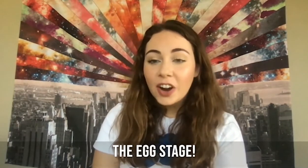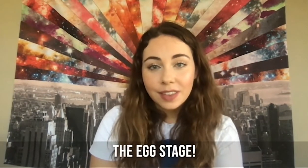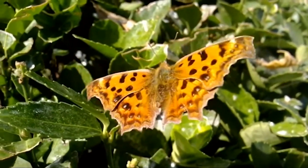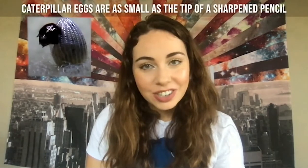All butterflies start their lives as eggs. A mama butterfly flies around and finds a nice place to lay her eggs. She finds a place that's nice and cozy, like a leaf. And the eggs sit there for a while. And then, what's inside those eggs? Do you guys know what's inside those eggs? That's right, little tiny itty bitty insects called caterpillars. And those caterpillars eventually hatch.